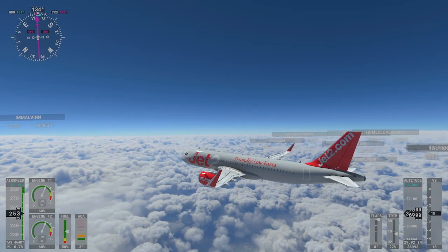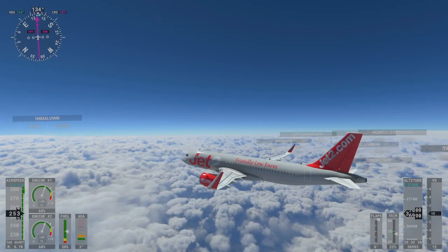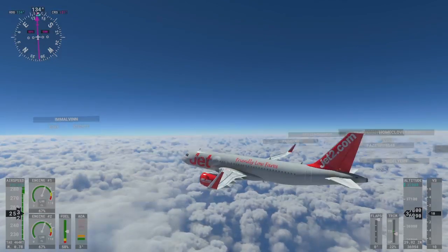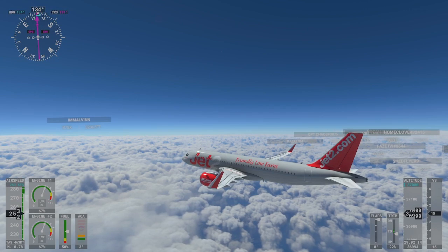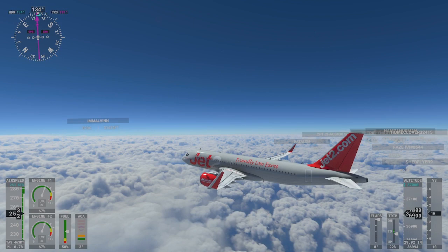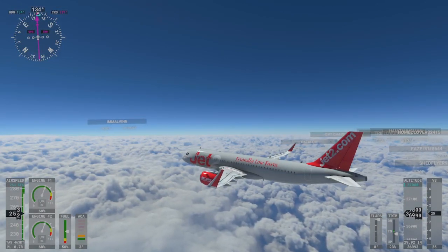So we are on the North Europe server. If you'd like to fly along with me, we're just going over like Norwich area of the UK just before we cross the channel, and we're going to Pisa. And there's London airspace to my right. So yeah, we're just sort of near London, but we're left of that, basically. Bit windy out.